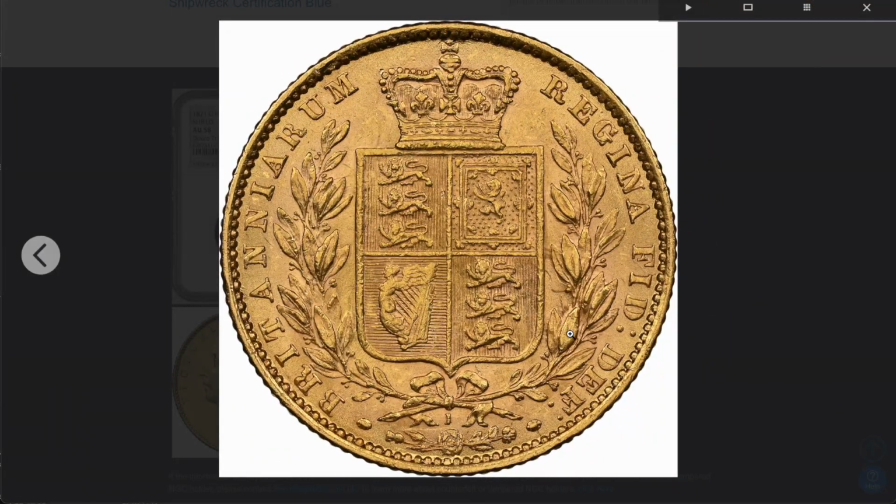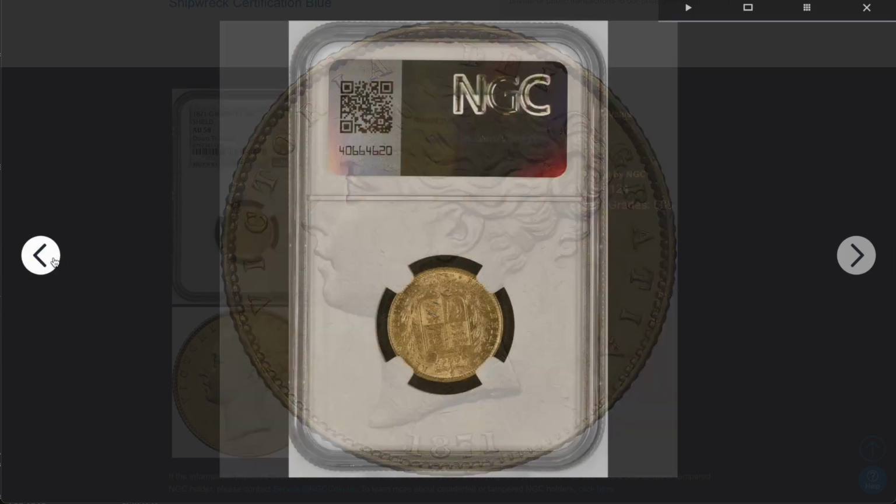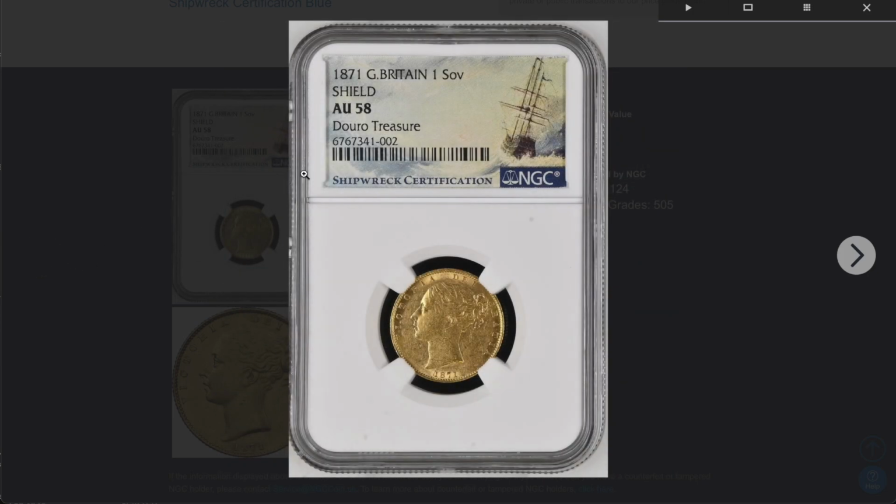Happy with the result. I can genuinely live with that result. I would have thought a little bit less, being honest with you, but like I say, I'm glad they've made the decision of grading it an AU58. And like I say, the grades are not everything. It's just nice for these to come back. And again, as you can see there, it's still got original luster, which is always good to see.